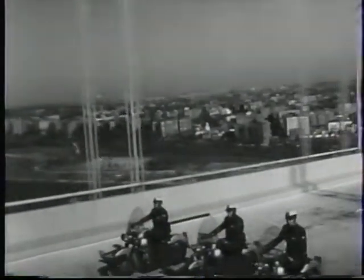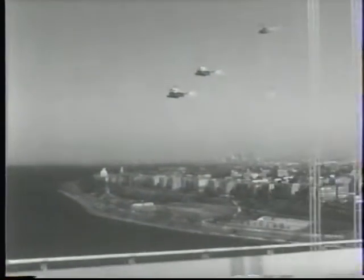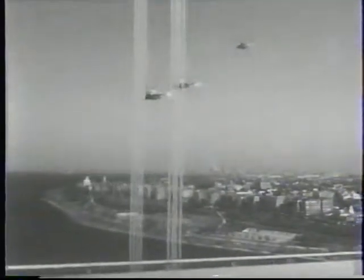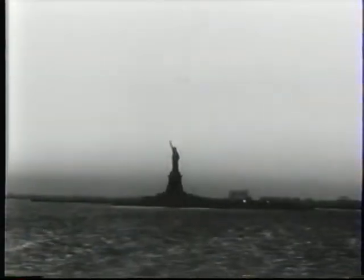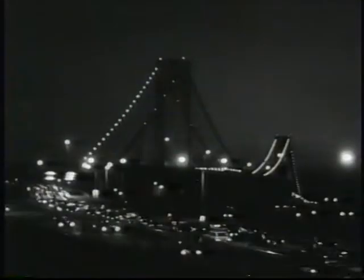2.5 times longer is the Verrazano Narrows Bridge. Completed in 1964, it linked the boroughs of Brooklyn and Staten Island. This mile-long engineering marvel took $325 million and 5 years to complete. Miss Liberty welcomed a new neighbor, a landmark that can be seen 40 miles at sea.